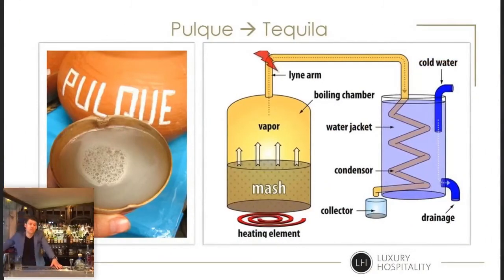Let's go to the next slide, please. This is done, by the way, all big brands, they have automatic presses, and they use the fibers from the agave to feed the cattle, basically, the cows and the sheep, etc.